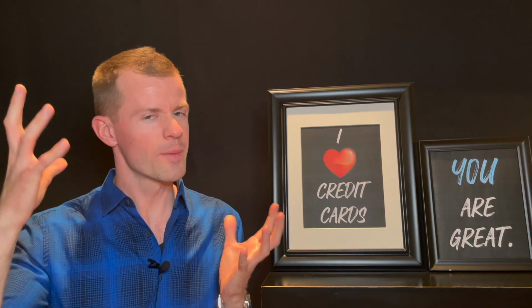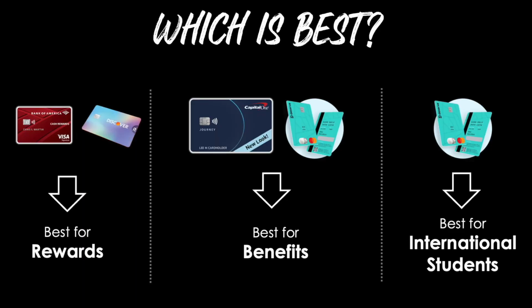And once you've thoroughly absorbed all those features of the different cards, I will now boil this down to the most simple way to figure out which card might be the best fit for you. Check this out. To help you identify which card may be best for you, here are 3 different classifications. Best for rewards will be the offerings from Bank of America and Discover. The best for benefits will be the offerings from Capital One and Deserve. And then the best option for international students will be the Deserve card.